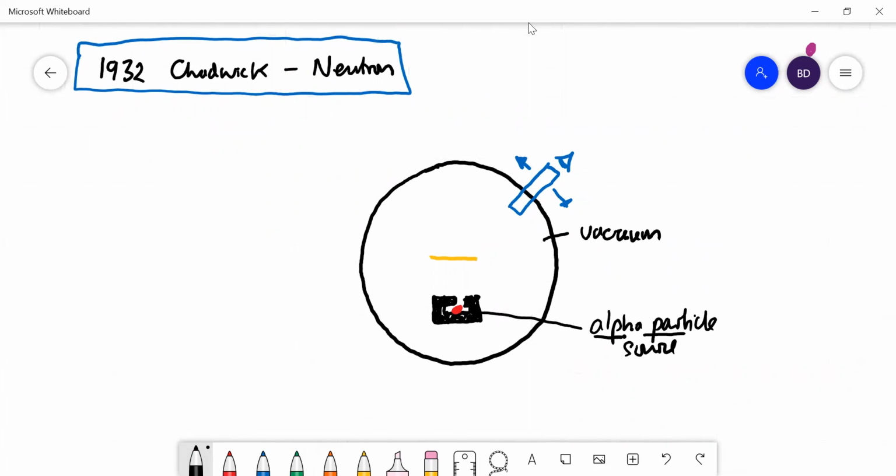An alpha particle, we now know, is made up of 2 protons and 2 neutrons. In other words, it's a helium nucleus, and it's very dense, heavy, and it's got a lot of positive charge. They didn't know that, but they knew it was very dense and very highly positively charged for its size.